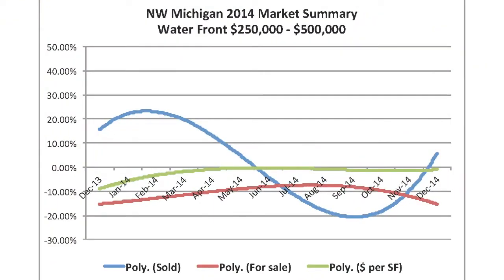In the waterfront segment of $250,000 to $500,000, that follows almost identically the over $500,000 market, because both of those segments are made up of very similar properties. And in those cases, sales again followed a similar roller coaster ride, except that this fall they've actually picked up in activity. Inventories are also settling back down, so you've got sales rising and inventories sliding.